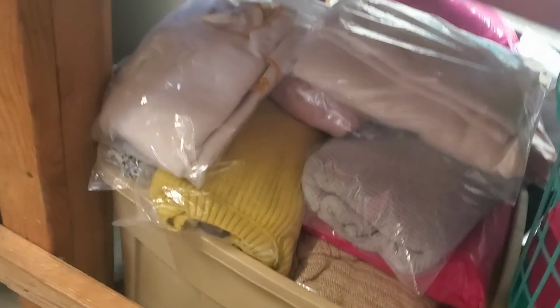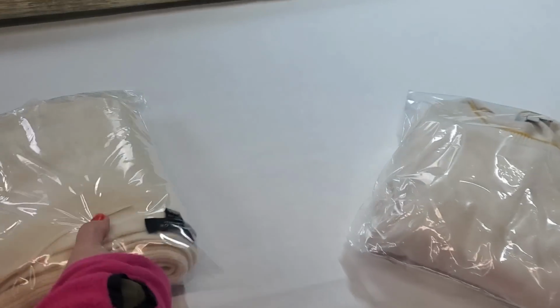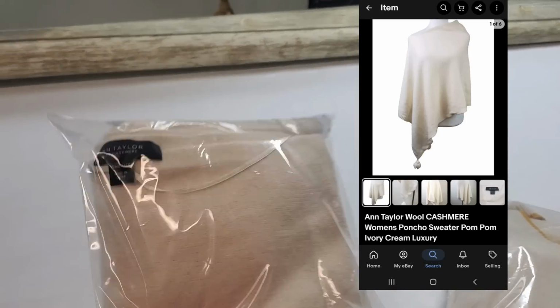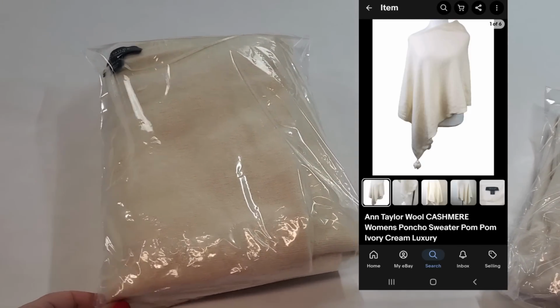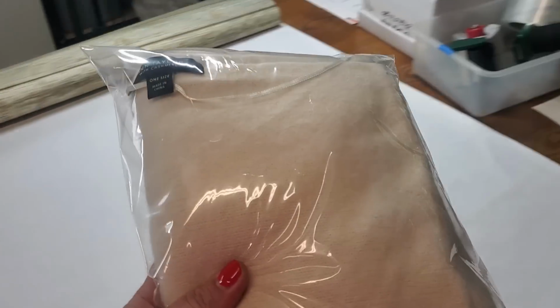Okay, I sold this Ann Taylor sweater poncho. I just listed this yesterday. This is where I keep my sweaters, in these bins underneath my table. You gotta maximize space. I know this sold too. So this is Ann Taylor. I don't pick up a lot of Ann Taylor, but this was a one size ivory cashmere blend. It was like wool and cashmere, like a sweater poncho, and that sold for $29.99, my full asking price, so that's really great.